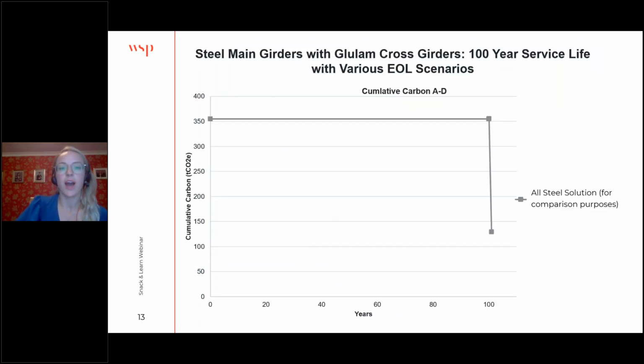The cumulative carbon profile of the steel solution is stable once it's constructed, and we've assumed that no maintenance takes place. Then at the end of life, because steel has a high recyclability, module D actually provides a significant carbon benefit, where we can see this reduction here past the 100-year mark.